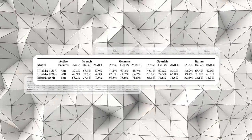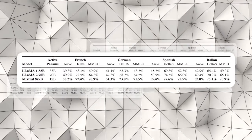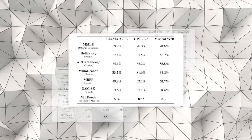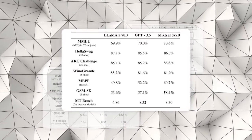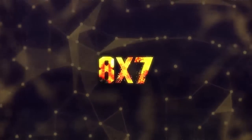MIXTRAL 8x7B outdoes others in translating languages like English, French, German, and Chinese. This means it's not just fluent in many languages, but also an excellent translator. And let's not forget the F1 score. This one's about following instructions accurately. Once again, this AI model comes out on top, doing better than other models in tasks like text attack and image captioning.